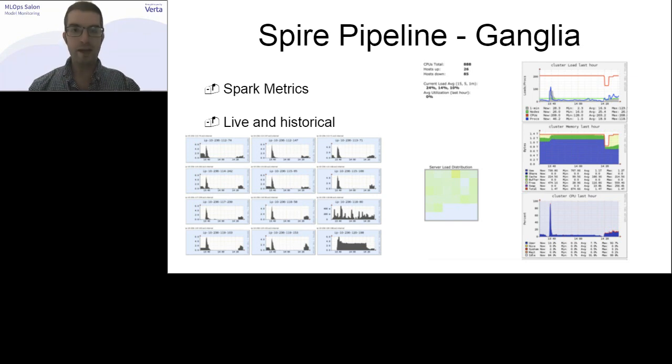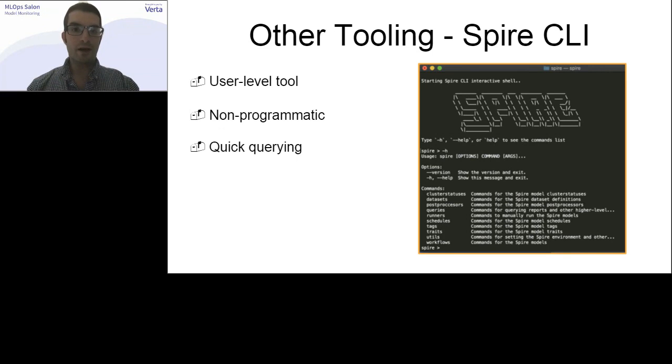So these are just different ways of seeing what is happening computationally in terms of the data flow, all these different ways of interfacing with your data. Then some other tooling is our own. We have a command line interface that we wrote for Spire. It is built on top of Python using a package called Click. It's a user level tool that is largely non-programmatic and allows for quick querying, also creation and updating. It's just a way for a user who is not necessarily even a Python coder, let alone a developer on Spire who's intimately familiar with our object relational mapping and all of those things, to quickly look at the data.